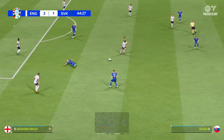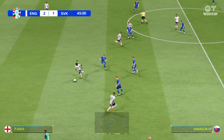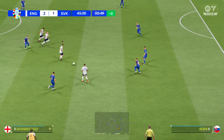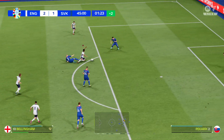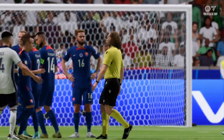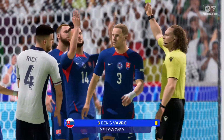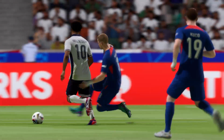Walker. Now with Alexander-Arnold. Bukayo Saka. The referee has decided that 2 additional minutes are in order. Trent Alexander-Arnold and Bellingham. Quite possibly a yellow card was stopped. And that is going to mean a caution. The referee is absolutely right. He knew what he was doing there.